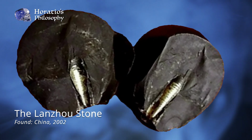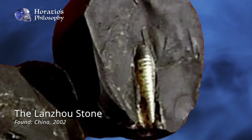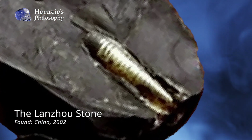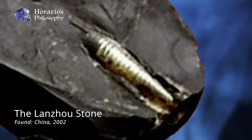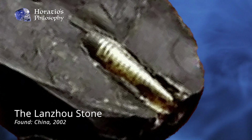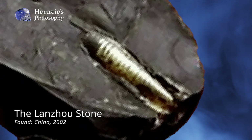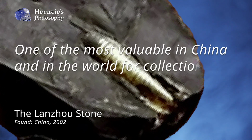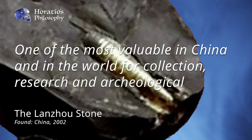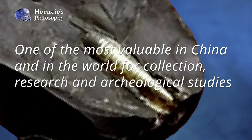What is most remarkable, though, is the small threaded metallic bar embedded within the stone. A special conference was convened to study the artifact, comprising geologists from the Institute of Geology and Minerals Research of the China Academy, and although they were unable to identify the object, they labelled it as one of the most valuable in China and in the world for collection, research and archaeological studies.